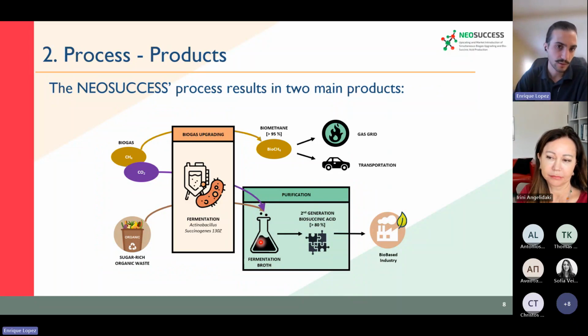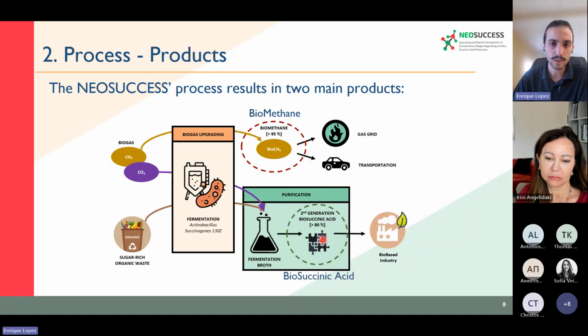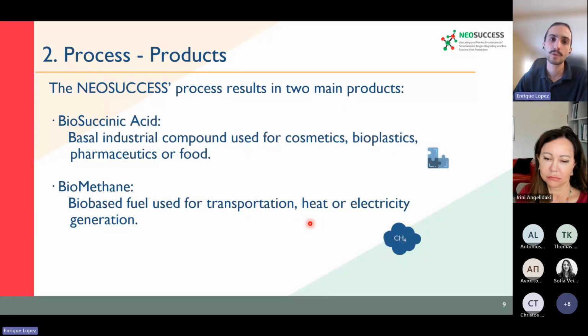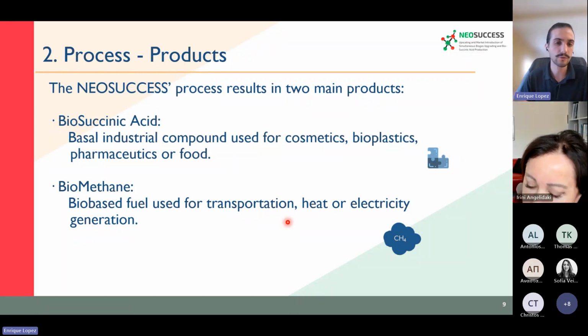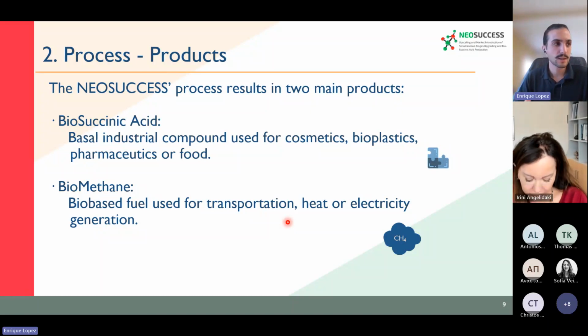So NEOSUCCESS also has two main products that I mentioned. One is biomethane and one is succinic acid. This is, of course, a gas, and this is a powder. So if you're not familiarized with these products, biosuccinic acid is a basal industrial compound that is used in many industries, such as cosmetics or bioplastics or pharmaceutical industry, food industry. I like to think of it this way. If we're talking about Lego toys, maybe this would be a very important piece that you can use to create anything you want. That's why it's used in so many industries.